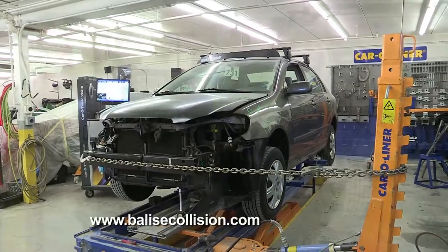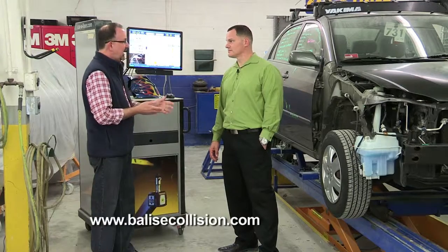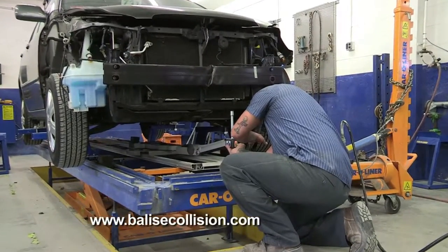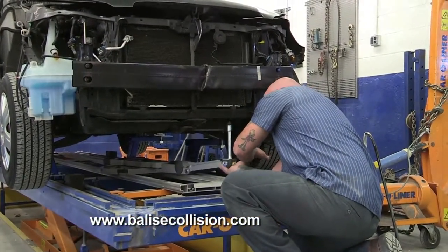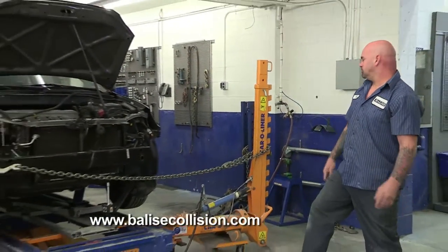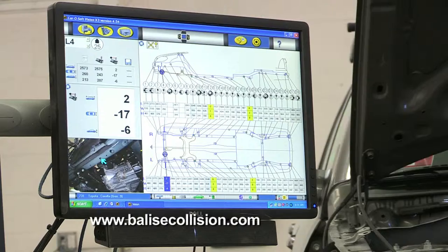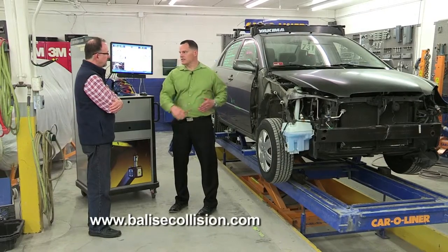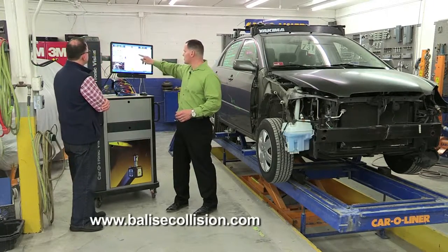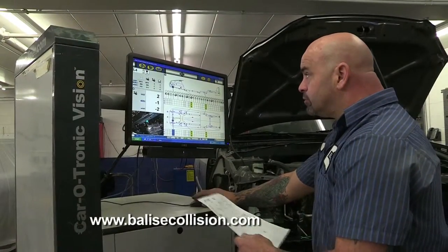Well, Brian, here it is, the Car-O-Liner frame machine. This is probably one of the most important pieces of equipment and technology that you have here in the shop. Can you explain it to our viewers? What this frame machine does is it sets your car up on a jig, and we're able to measure it after it was in an accident to see if it's so far out that we'd either straighten a rail or replace a rail. If it can't be straightened, then we have to take it off, weld it, and replace it. It's able to measure the pinpoints underneath the unibody structure to make sure we're putting it in the right place. It takes the guesswork out of it. We know that we're giving them a perfect product.